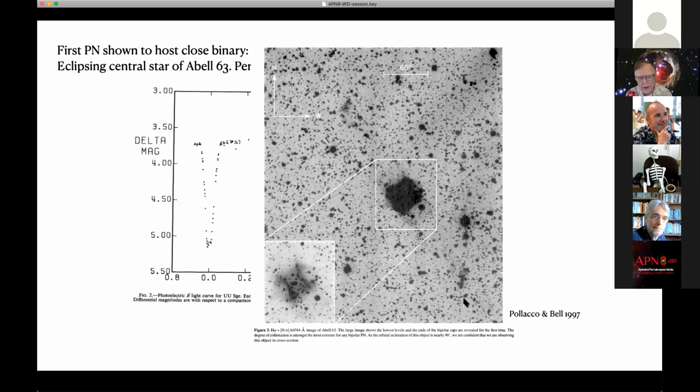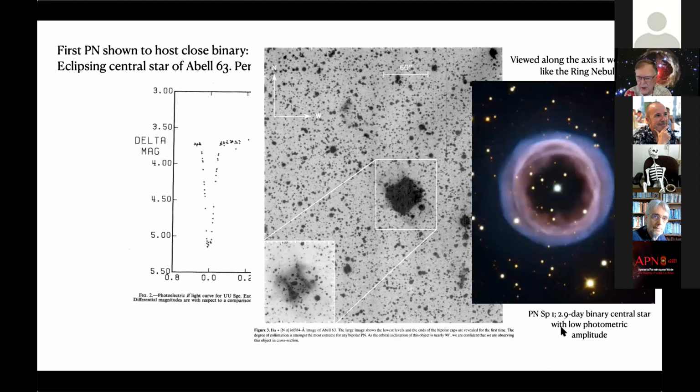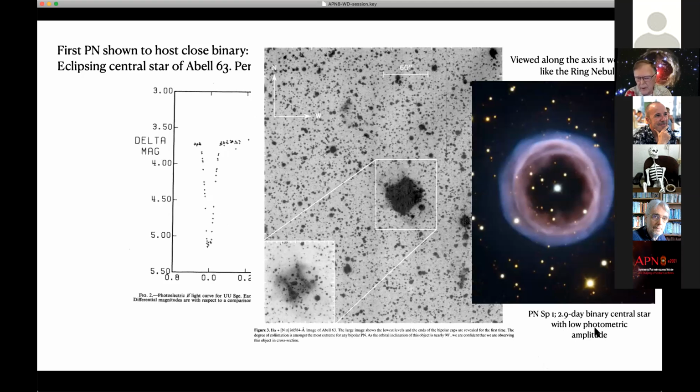Now, if we were to be viewing Abell 63 along the axis, we can argue that it would look like the Ring Nebula. Well, actually, there is this object, which has a 2.9-day binary central star, which I think we are looking at along the axis. And in agreement with that, the photometric amplitude of the variations is very low.